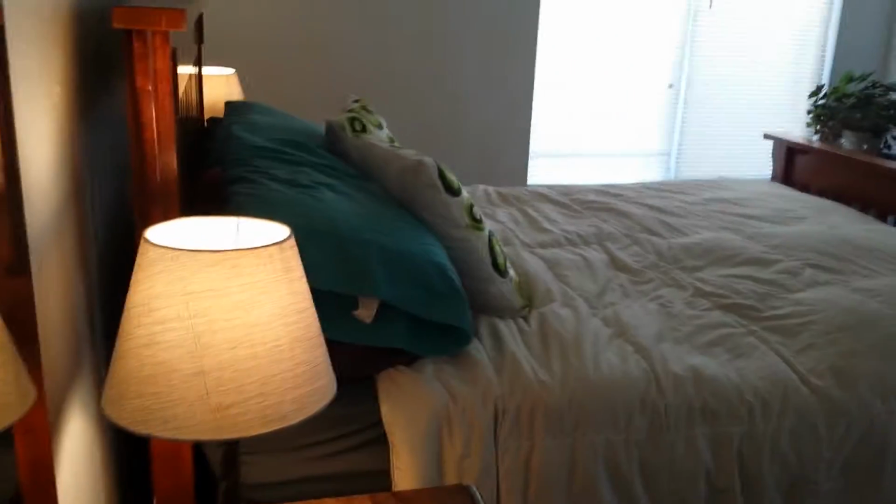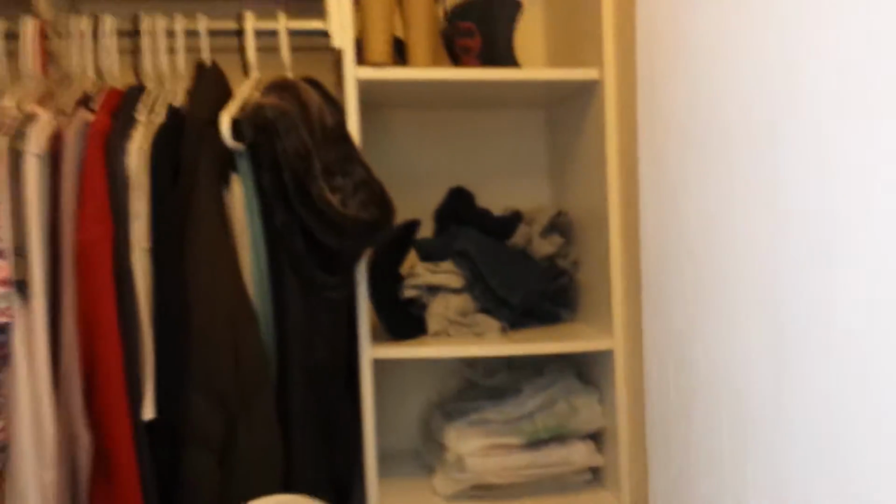And here's the master. Good size, you can fit a king in here. I know a difference between this one and the last one is a master bedroom. The master bedroom on the one you saw yesterday was a lot bigger. Had a better, better's relative, I guess, but a much larger bathroom. But the reason this one's priced where it is because of location. I mean, it's a great location.